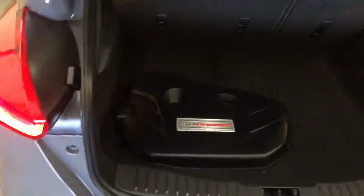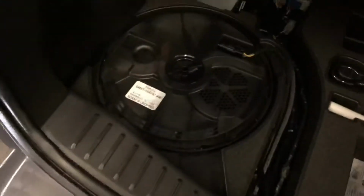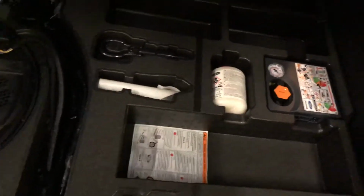This is one of the adjustment tools for the rear dampers. So I got to put it back on. We have a first aid kit if you get hurt driving your car. You have the engine cover back here. You have the quick adjustment tools. It's awesome. These do not come with a spare, but they have a tire fix kit. So, really cool.